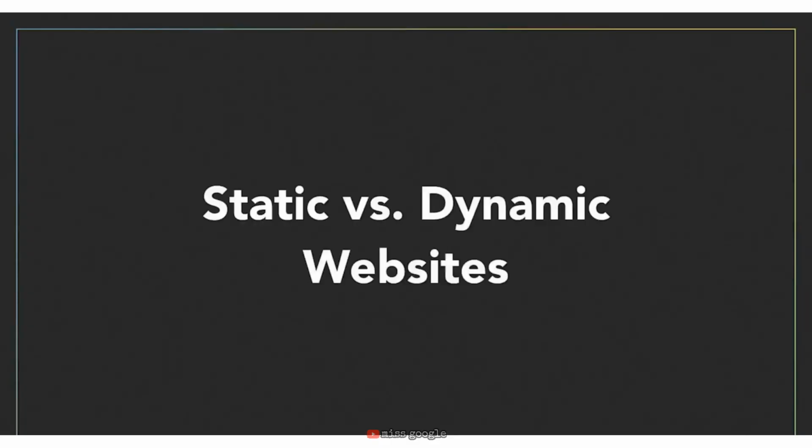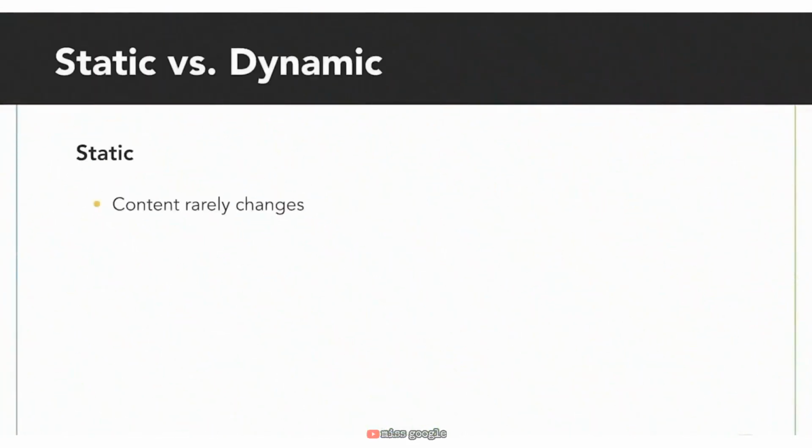Before we start trying to optimize our site, let's cover one final concept, and that is the drastic differences between static and dynamic websites. A static website has content that rarely changes. Think about a simple brochure website with a homepage, an about page, a services page, and a contact page. Information sites can also be static, even incredibly large ones like news sites. A dynamic website has content that changes often. Some dynamic websites even look different to every single user.